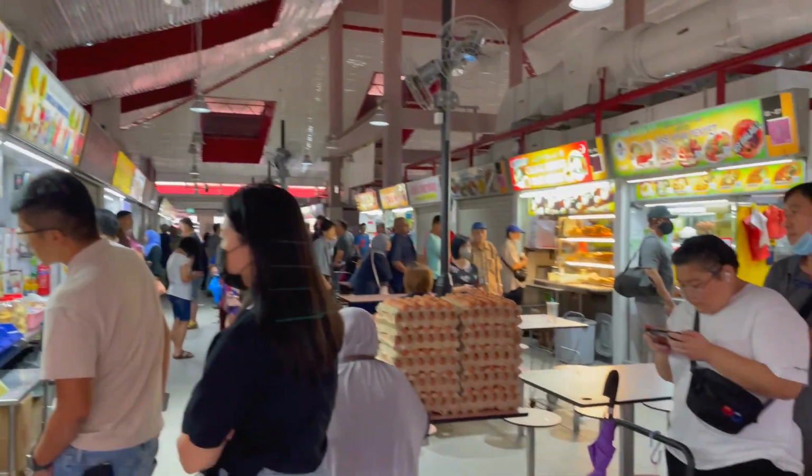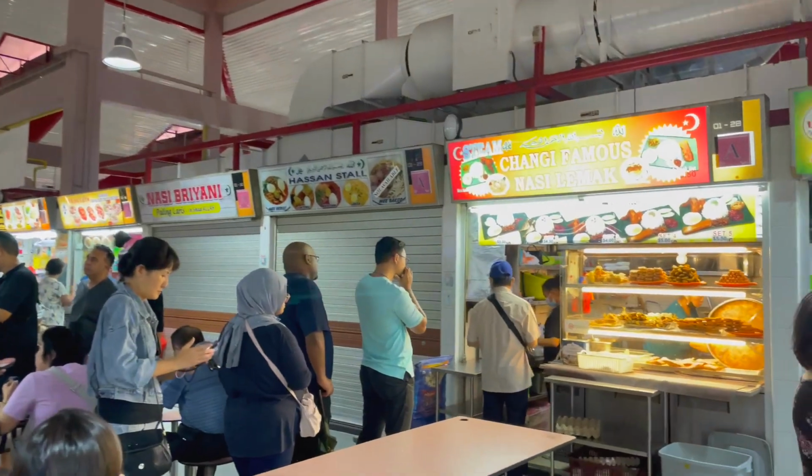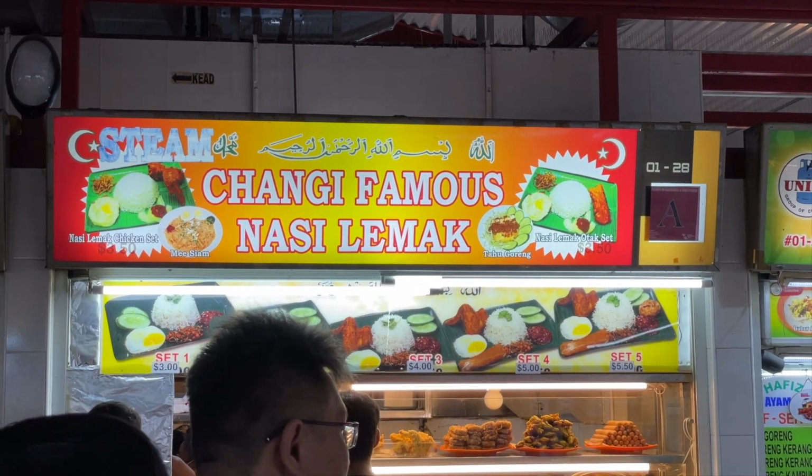So there are two famous Nasi Lemak stalls here at the Changi Village Hawker Centre. We have tried one of them before, and we thought the best way to figure out which one was the best for us, in our opinion, our show, our rules, is to have one of each. So we bought one of each, one from the Mizzi Corner and one from the famous Nasi Lemak, the Changi famous Nasi Lemak. So we're going to try them both. They both look really good. They're both priced exactly the same.